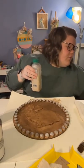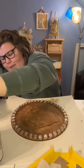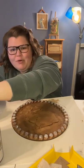Of course, I just realized I forgot to put my hot glue gun on. It is what it is. Okay, cool. We're not going to need the stain anymore, so we can rinse that brush. I'm trying to be better about my brushes.